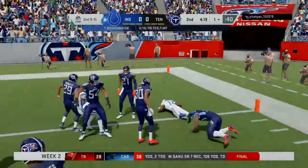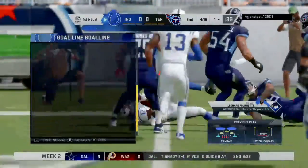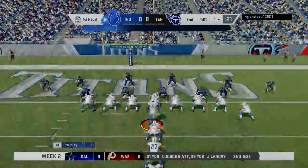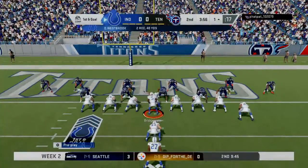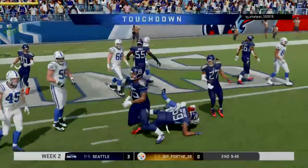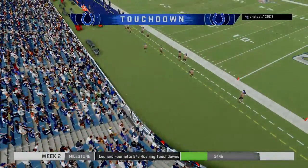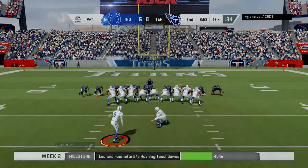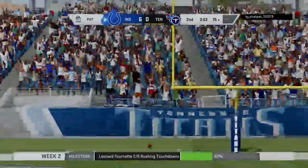And he couldn't quite get there. Tackled down at the 1. Now they'll have it 1st and goal following that gain of 17. They'll try to punch it in with Fournette. And he takes it in for a Colts score. Leonard Fournette, his 2nd touchdown on the season, as his guys are first onto the scoreboard here this afternoon.